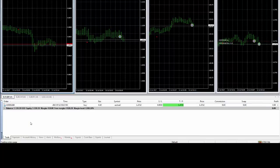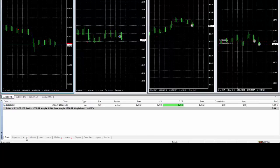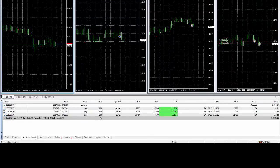But it is quite a good success rate, as you can see so far. All of them have been positive. Let's see if the lot sizing has increased. Strangely enough, it's gone down. But it actually monitors each currency separately, so it will do those kinds of things.